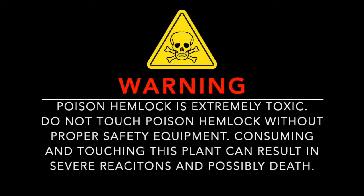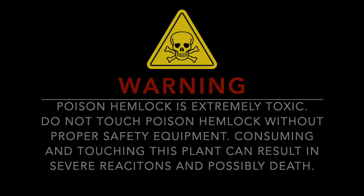Warning: poison hemlock is extremely toxic. Do not touch poison hemlock without proper safety equipment. Consuming and touching this plant can result in severe reactions and possibly death.